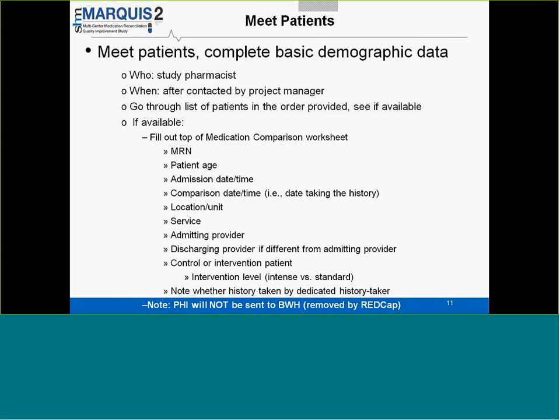If you are already starting to do interventions, then you would write down whether they're a control or an intervention patient. Some of your sites may be doing an intensive level of intervention in patients who are high risk, and you would want to note that as well. And if some of your sites already have dedicated history takers, say, for example, pharmacy technicians in the emergency department, you would note that down as well. All of this is on the header of a form that you'll be filling out and then eventually entering into REDCap, so it's not a surprise what data you need to collect on these patients. And with that, you go into collecting the gold standard history. So any final questions before I turn it over to Stephanie?